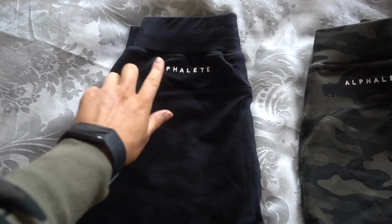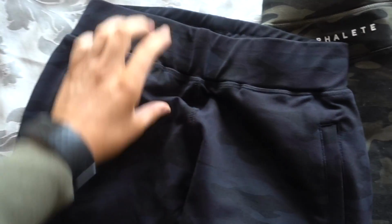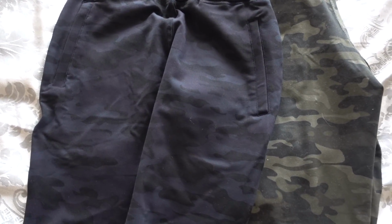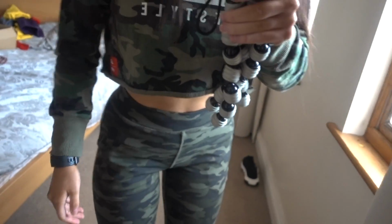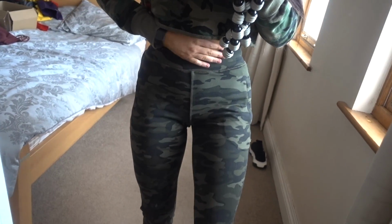So they have this Alfleet sign across the back. This is the front, so you can't see the strings. They're like tucked in on the inside and they're like super, super soft. I'm going to try on a pair of these for you now. I literally look like an army woman in this outfit. I'm actually feeling it, to be honest. I like this combo. So these are the camo joggers on.